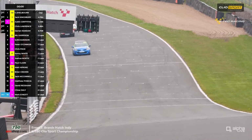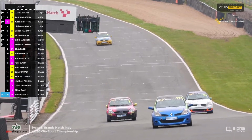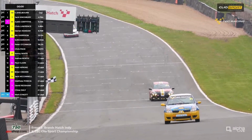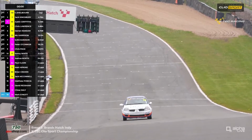Third for Justin Griffiths. Fourth for Chris Lawrence. Darren Ransom dropped to the sixth. And for Class A, it's pretty much side by side across the line. Steve Richardson hangs on. It was less than 3 tenths, though. Perhaps not quite as close as it first looked. But Steve Richardson, a winner for the first time as well.